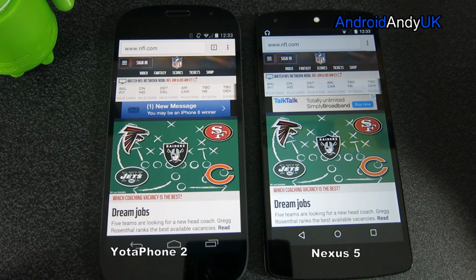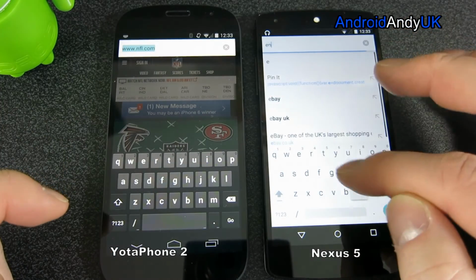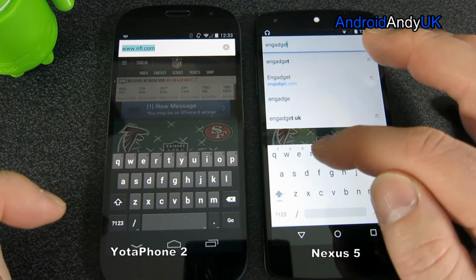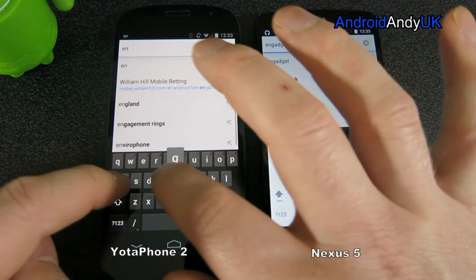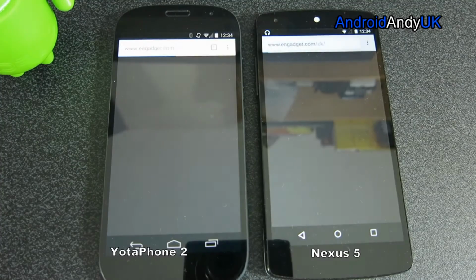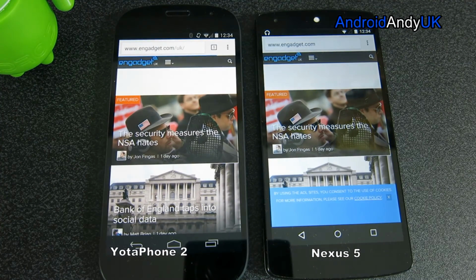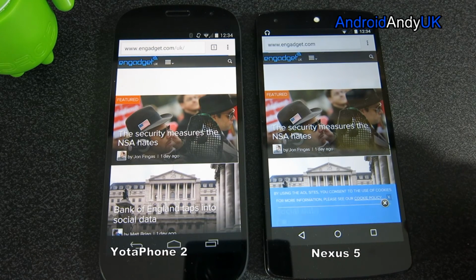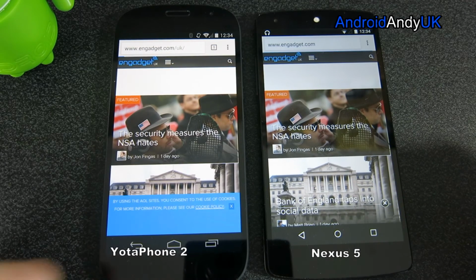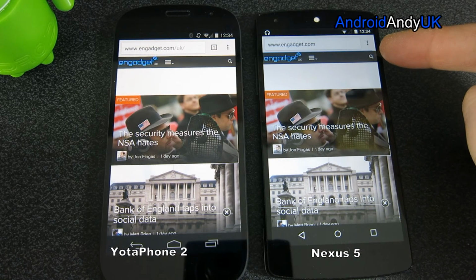The Nexus 5 still, according to the progress bar, hasn't finished. So you could say therefore the YotaPhone wins, but at the same time, like I said, they pretty much opened and information was available at the same time. So let's move on to Engadget. That's a clear win for the Nexus 5, I think you have to say. Although, once again, it's not actually finished loading the page according to the progress bar at the top.